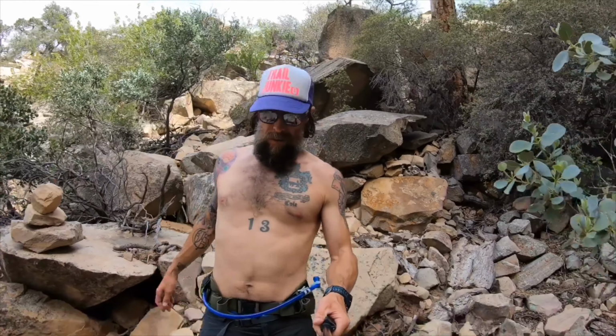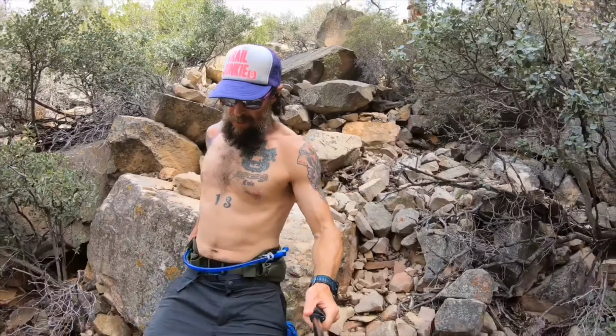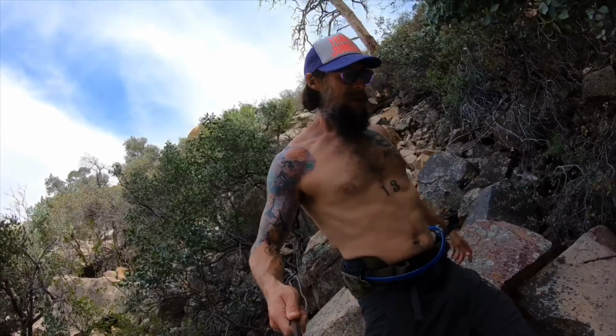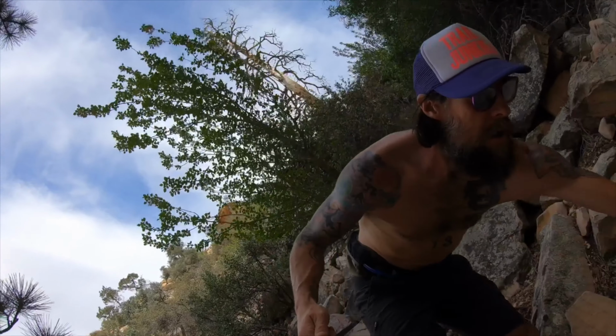All right, we're coming off of Icebox Peak, scrambling back down into Icebox Canyon. It's pretty steep terrain here, mostly like 2nd class, big talus field. Down lower, there's some 3rd and 4th class ledges though. We'll be slowing down, taking our time with those. Woo.